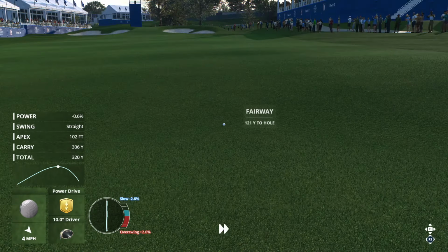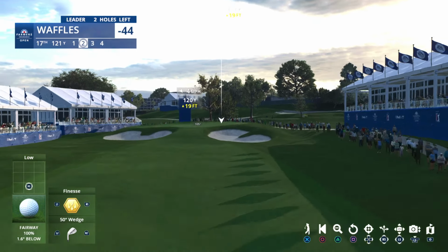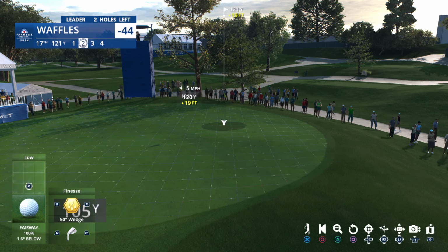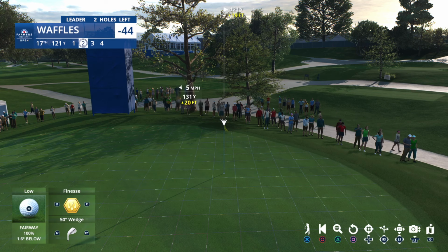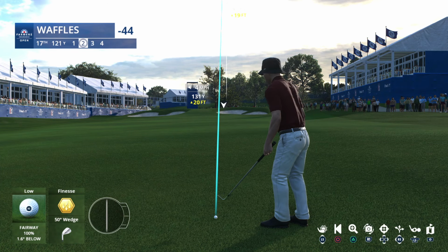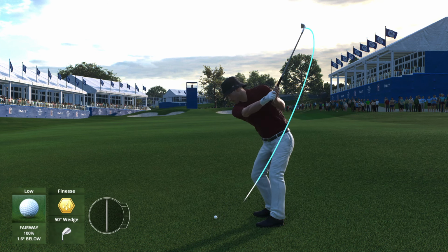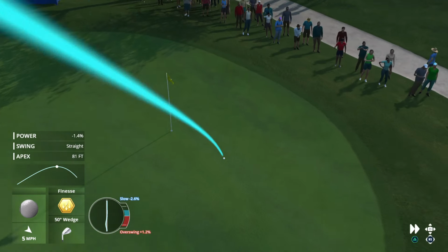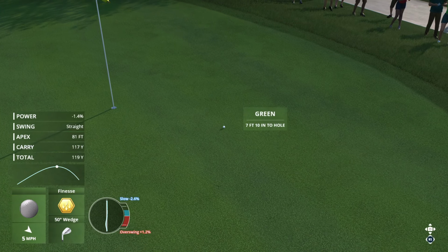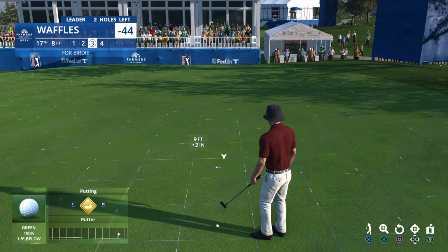Showing no signs of a let-up here. This tournament seemingly under control, as that's in the fairway here at 17. So, this is his second from the fairway. 121 yards is the number we're looking at. Pin on the right-hand side, so plenty of room to the left of it. This could be a good one. Oh, he's a little bit right, but inside 10 feet, there's nothing wrong with that on this hole.